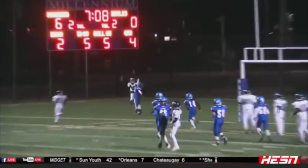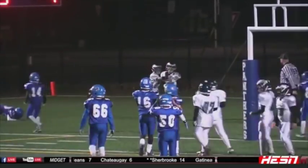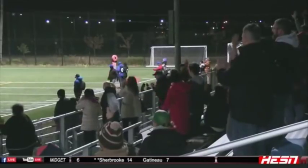Looks to pass, and this time he's got it. He's got it. Touchdown Eagles. It's a tie ball game. No flags down. And unbelievable.